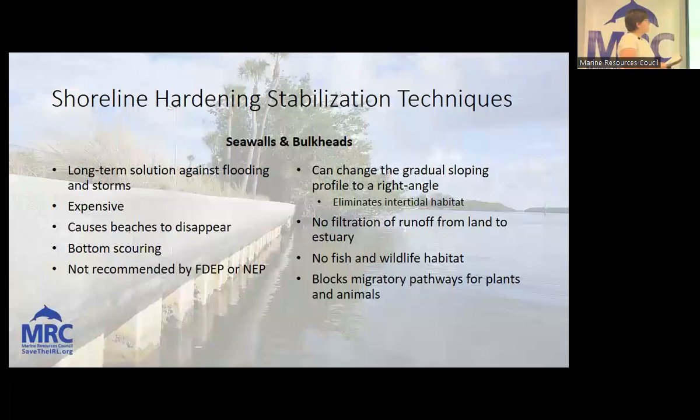And until recently, the go-to stabilization technique for shorelines was seawalls and bulkheads. And so there's lots and lots of areas around the Indian River Lagoon that have seawalls present. And that is because they are a long-term solution for flooding and storm surge. However, they are extremely expensive. You have to maintain them and repair them, replace them if needed, and they also have some bad ecological effects. So if you have a seawall on a property, say a 1,000-foot shoreline, the shorelines next to those properties will erode because that seawall is present. So we have lots of erosion around the seawall occurring.